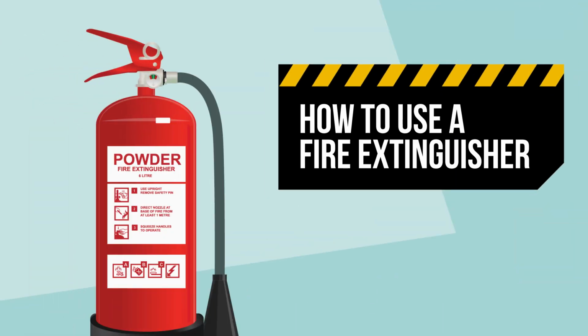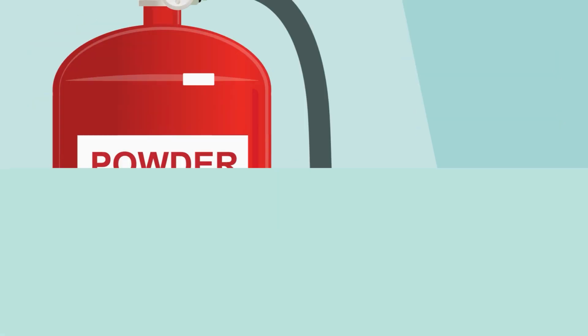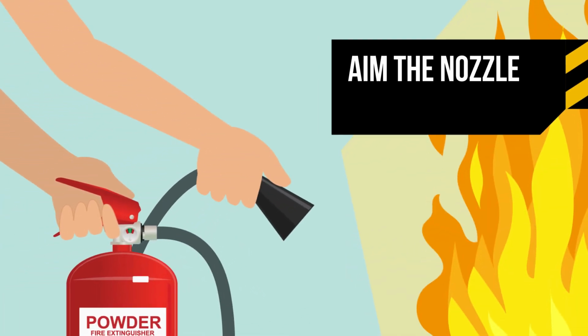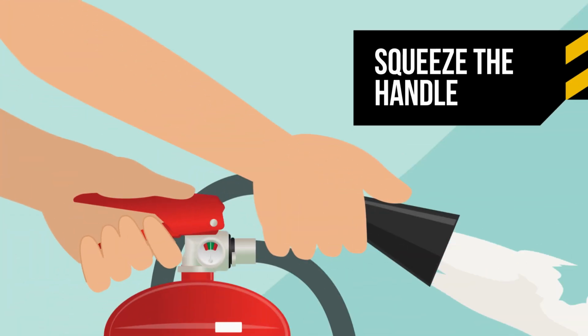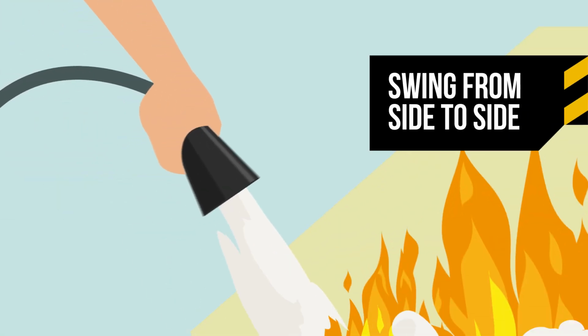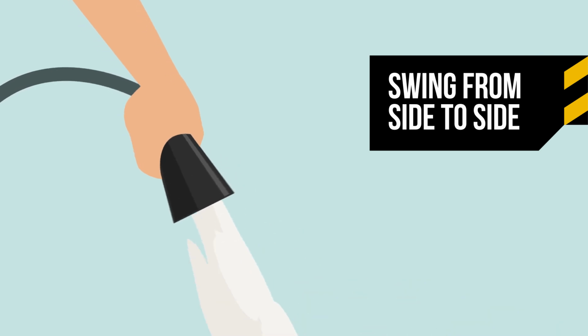Speaking of which, here's how to use a fire extinguisher. Pull out the pin. You will need to twist it to break the seal. Aim the nozzle at the origin or the base of the fire. Squeeze the handle to discharge the fire retardant. Swing the nozzle from side to side to cover the entire flame.